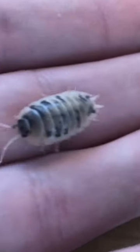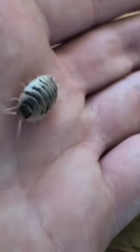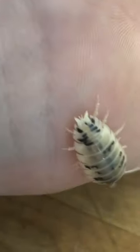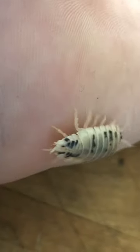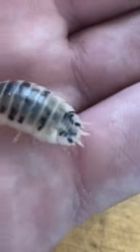What you're looking at right here is known as an isopod, known to some as a roly-poly or pill bug. There's many names for these guys. This one in specific is Porcellio laevis, specifically the dairy cow morph, which you can tell why it's called the dairy cow morph. They look like little cows with their spots. Isn't that neat? So I have a whole bunch of these guys.